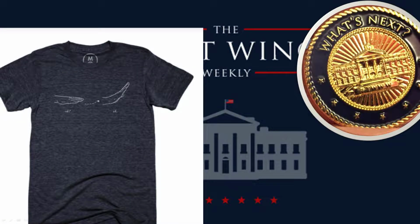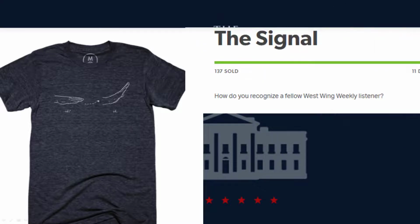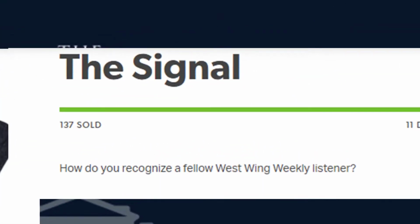In fact, the ordering page explicitly tells you that by wearing the Signal t-shirt, you are communicating to others that you are a West Wing Weekly listener, which Hamilton creator Lin-Manuel Miranda did when he was photographed with fan Maddie Couples, advertising to everyone nonverbally that he is a fan of the show.